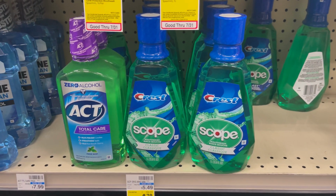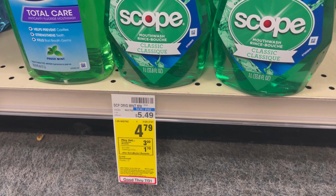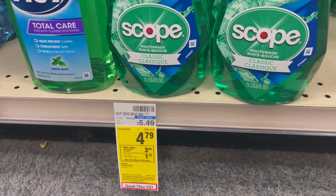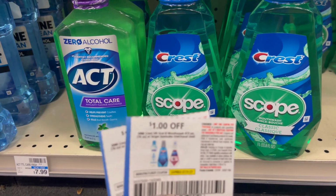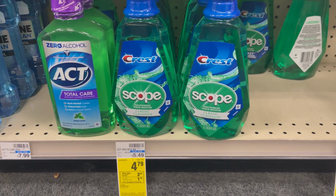Okay guys, I'm picking up 2 of the Crest with Scope mouthwash, and it's $4.79. When you purchase 1, you get a $3 extra care buck. I'm gonna use 2 of these $1 coupons, making it just 79 cents for 1.